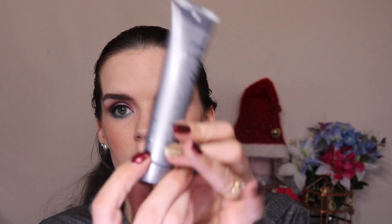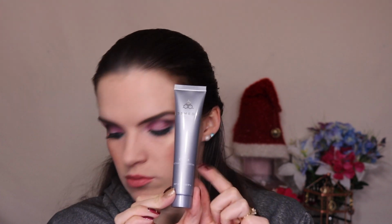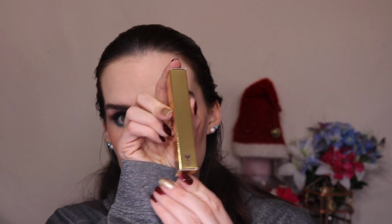I'm not sure about this. Detox Activated Charcoal Mask, and this actually says cruelty free right on it, so that helps us out. I will definitely keep this because I've been having to give a lot of masks away because they are not friendly in our repertoire of things. Tarte Shimmering Lip Paint, and it's cruelty free as well. So far so good. It's called Flaming Hot.